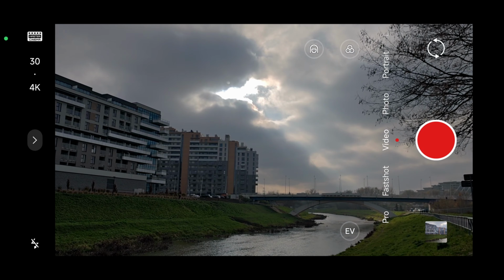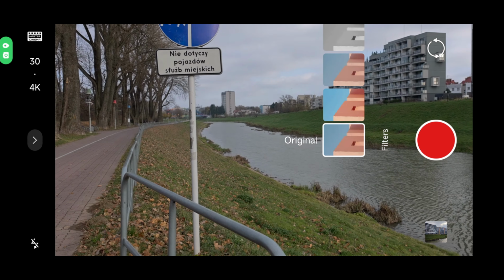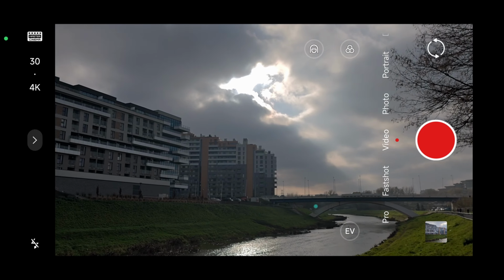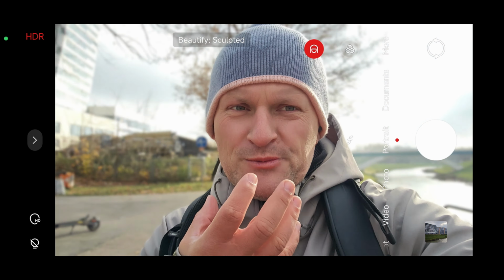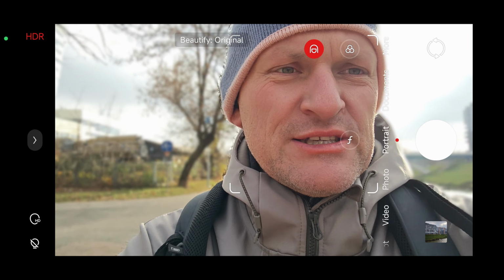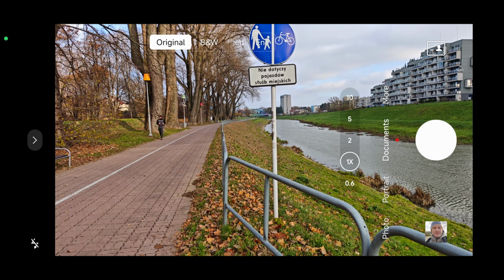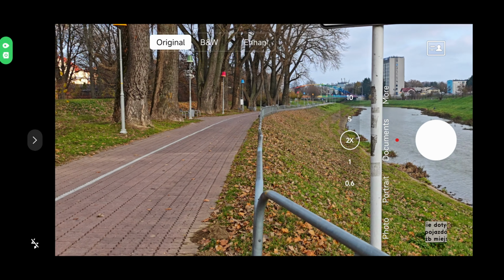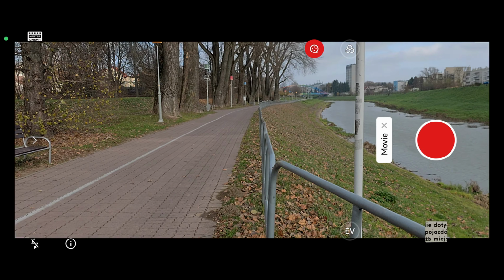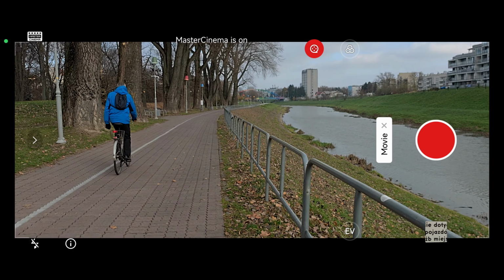Well, we do have Master Cinema, which looks cinematic with all kinds of LUTs, filters, cinematic front-facing camera in the portrait mode, scanning your face really quickly, HD portrait, that's what it does, and documents, you can scan from a distance. Yeah, it's really cool. HD scan. We do have a movie mode, which will look like a movie. Does it look like a movie?